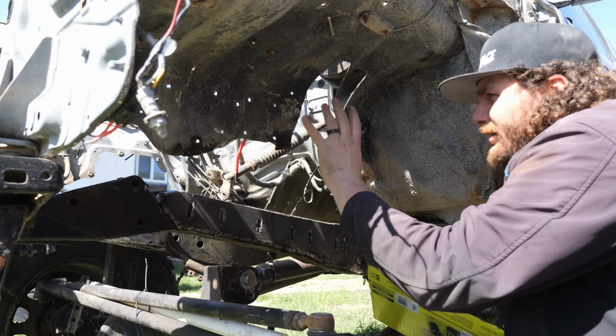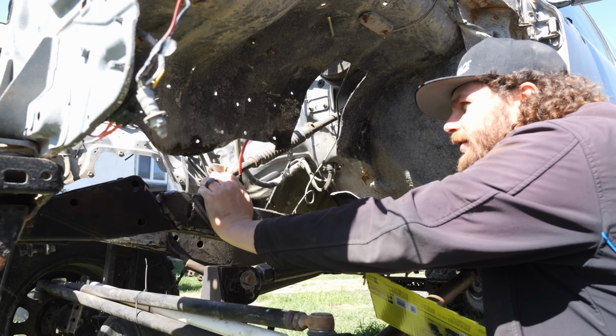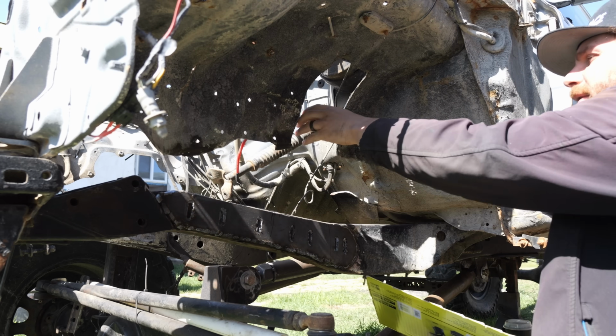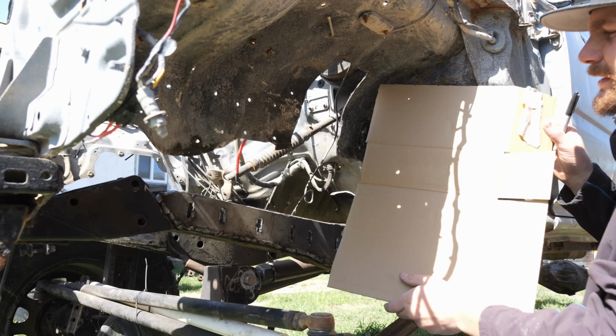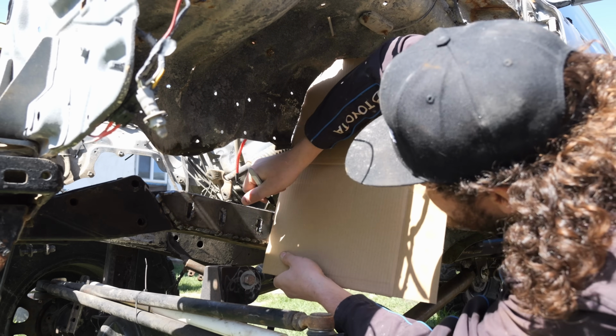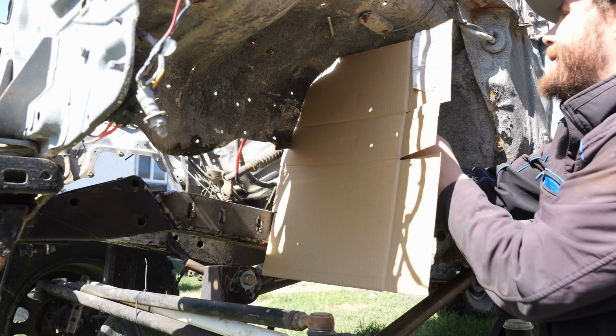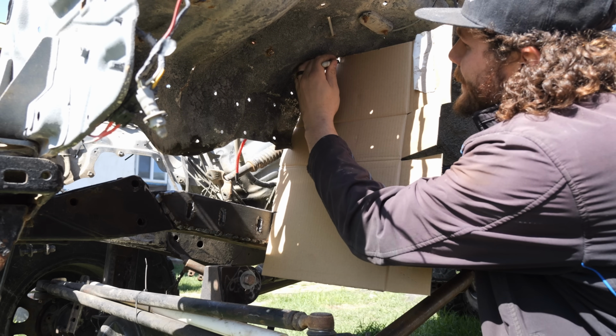So the only thing I could see being an issue with the shock tower here is the actual steering arm, which I don't think will be an issue because it's going to come kind of up and out. So I guess we'll just hold the cardboard up like that. I do want to notch this over top of the frame. We know it's not going to come any further out, and cut in the body right there.